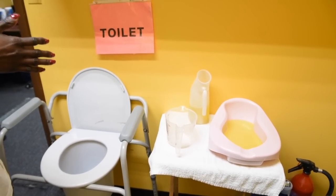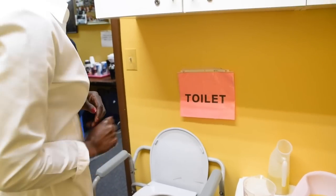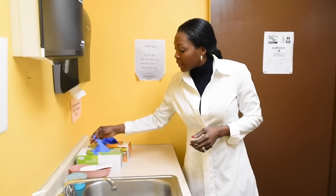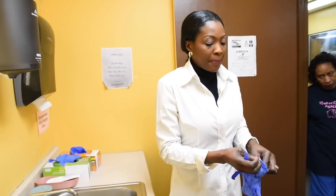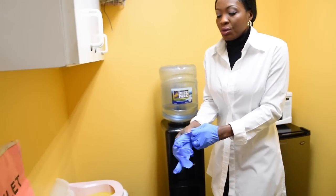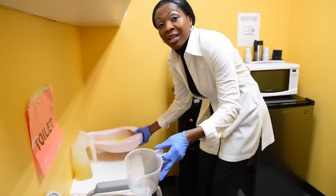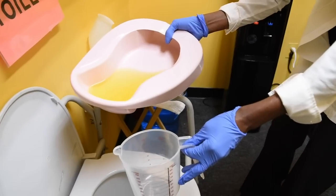So you meet a measuring cup. You would also have a bedpan with urine in it and a commode and a box of gloves here. As soon as you get here, the examiner is watching you. You will glove up. Once you glove up, this is the next step. You're going to take your measuring cup over the commode and take your bedpan with the urine.